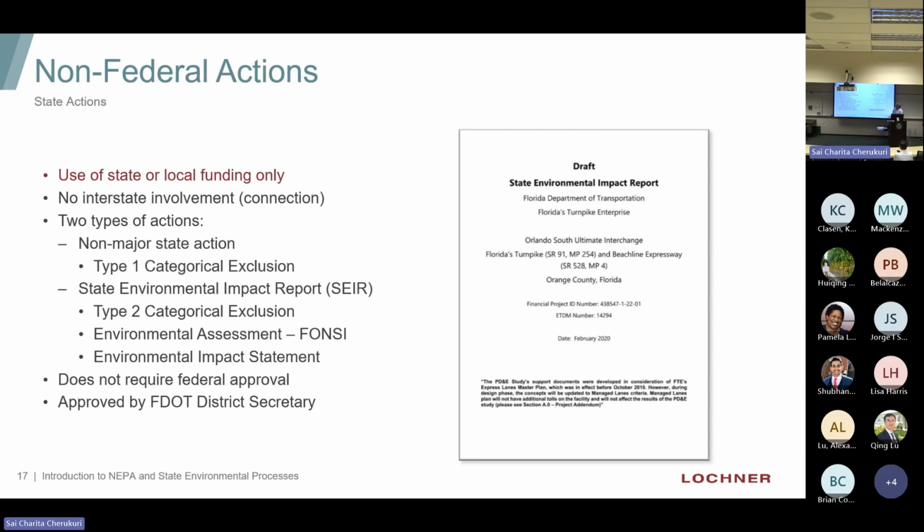All right, for non-federally funded actions, I put it in red because it's the use of only state or local funds. There's no interstate involvement. If you have a project that ties to a federal interstate, then it's going to be a federal document. Again, there are two types. Non-major state action, which is pretty much equivalent to the federal highway type 1 categorical exclusion. They're very minor actions. The state environmental impact report, however, is anything else: a type 2 categorical exclusion, an EA, and an environmental impact statement, it's equivalent to those.